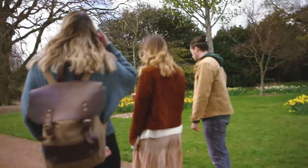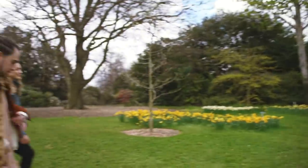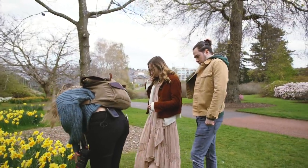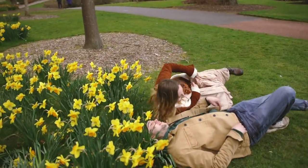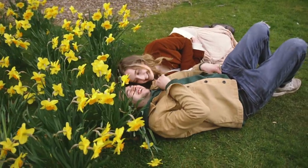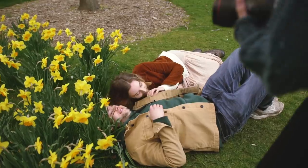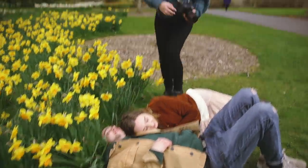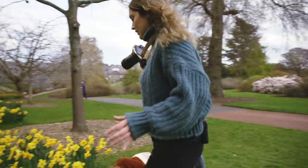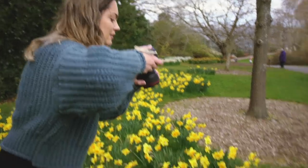I thought you guys laying down would be really nice. I like these ones, they're more vibrant. If you guys could lay down with your heads as close into that as possible. Oh, actually that would be nice if you could do that. Hold on. Yeah, do you want me to help? Let me. There we go. Alright, I'm gonna try and not tread on them. Oh my gosh, that looks incredible.